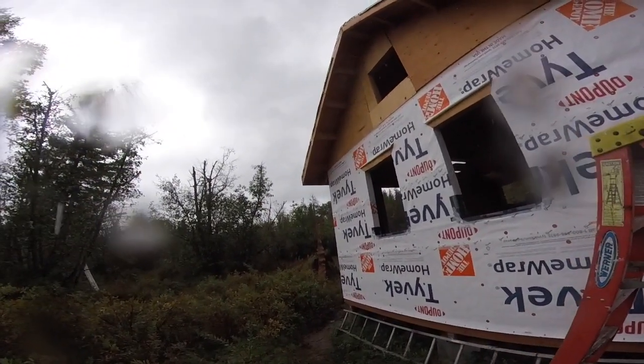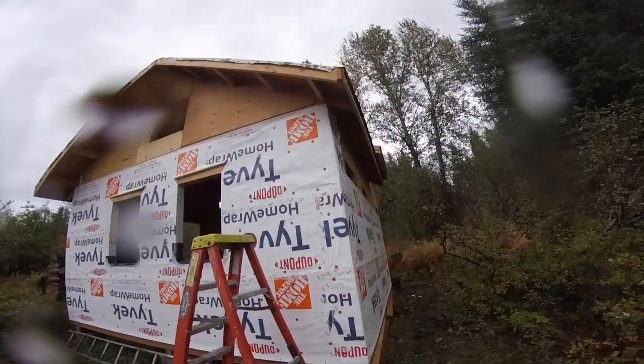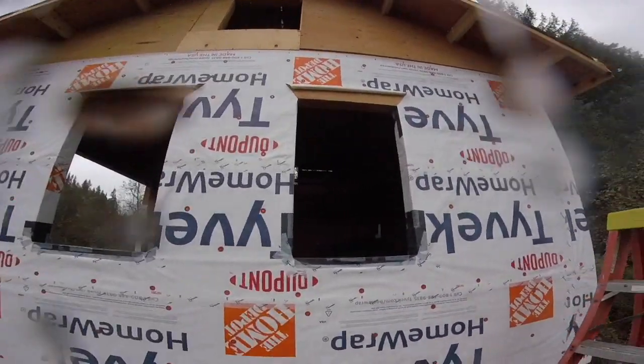Keeps raining hard off and on. I'm only working outside really when it's not raining too bad. Trying to stay dry. Looks good.